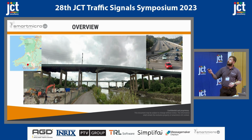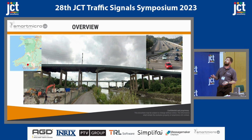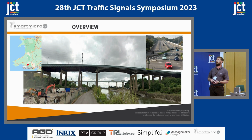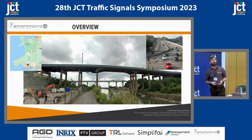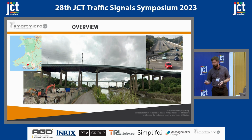So the site itself, this is the A48 Briton Ferry Bridge that you can see here. It runs over the River Neath and is located as a part of the South Wales Trunk Road Association down near Port Talbot.